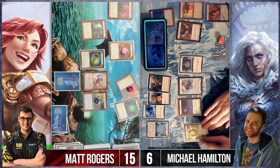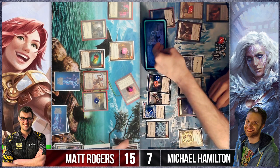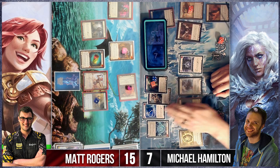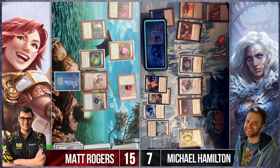So Michael Hamilton getting so much value off of this turn, gaining life and presenting so much attack here as Matt Rogers at that 15 life. It's a nice place to be, but we talked about this earlier. That is going to get shaved away, and you need to protect it because you can just get blown out. You could present lethal, and then Storm Striders just flips the table on you here. Again, yeah. Wounded Bull for 8 is a massive attack to look at.